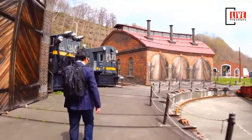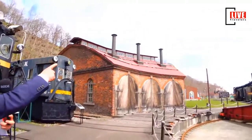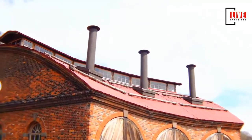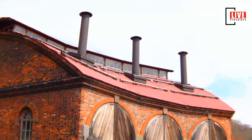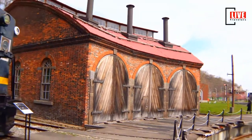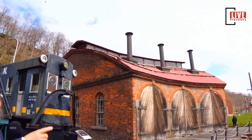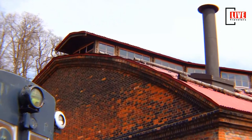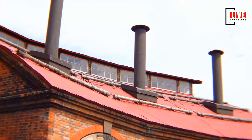And so now we are going inside the building, and please note that there are three chimneys on the roof. Under the chimney, there is a kind of cup to suck up the smoke from the steam locomotive and get it out of the building. And we also have windows on the roof in order to take in the light. In the old days, we didn't have much electric light, so we needed light inside the building.